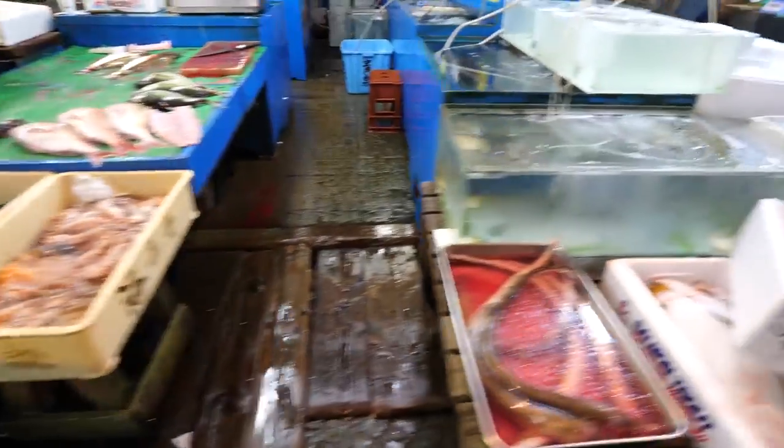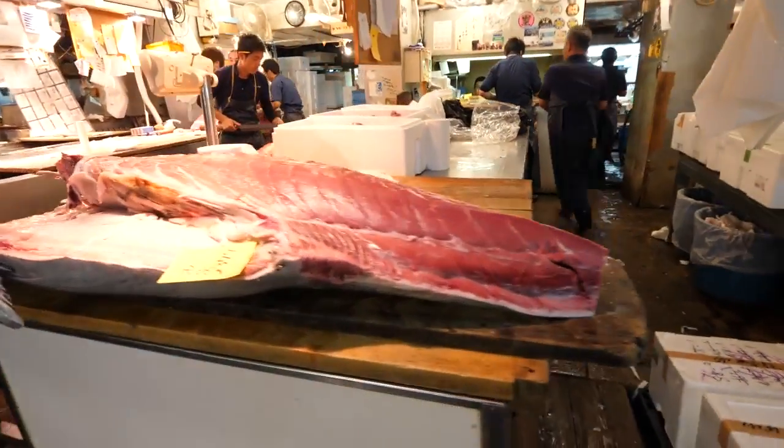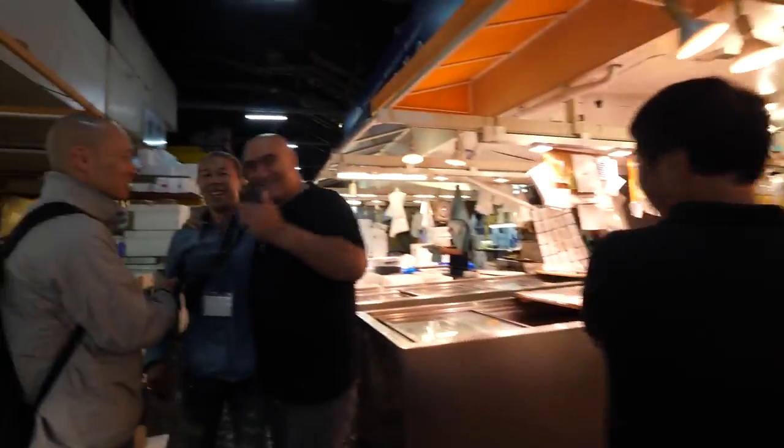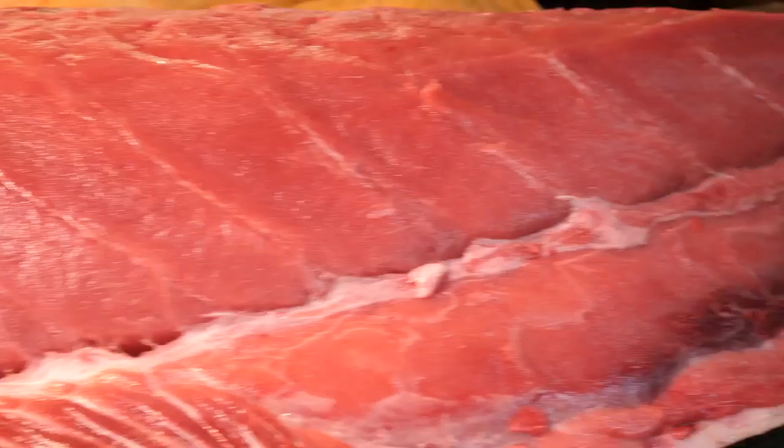At this time you can see all of the vendors, they're setting up there. The fresh catch of the day is in, and every sushi chef in Tokyo has their own vendor that they go back to over and over again. And so chef knows exactly where we're going. Oh wow, now that is a chunk of fish. Hello. Hello. Hello, nice to meet you. Nice to meet you.